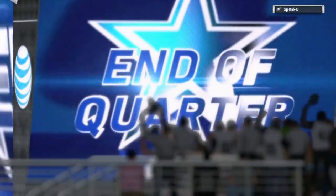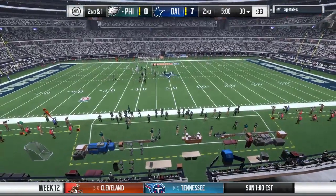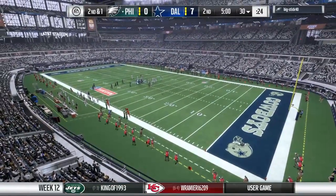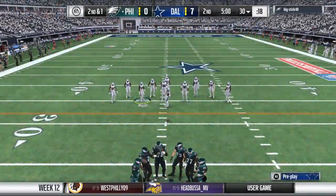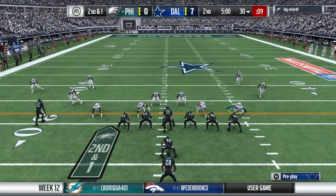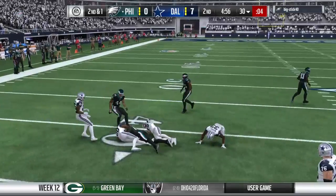Back live with Charles Davis. I'm Brandon Gaudin. It's the Eagles with the ball here to begin quarter number 2. They're looking at a 2nd and short yardage to start things out. Second down, here's Wentz. And a quick throw here, that's complete.